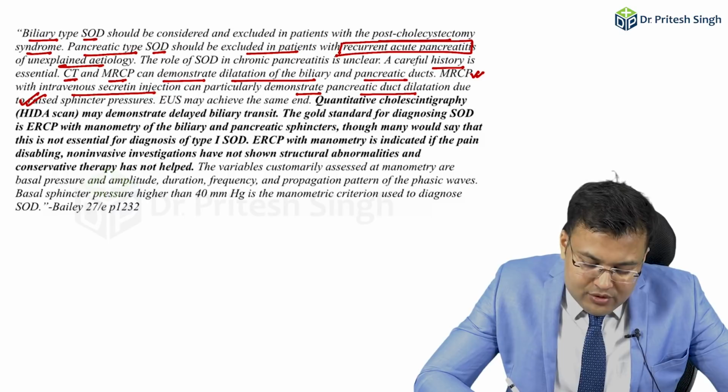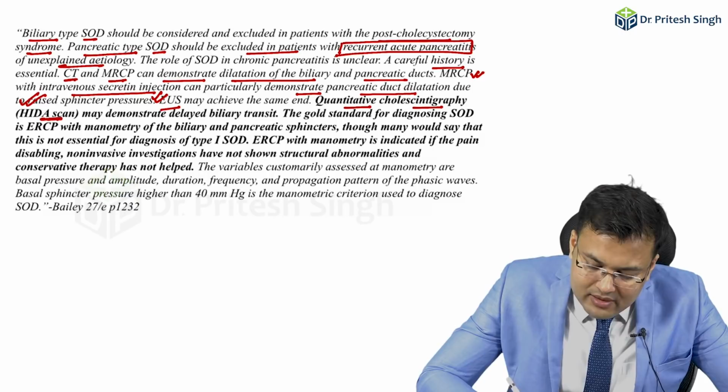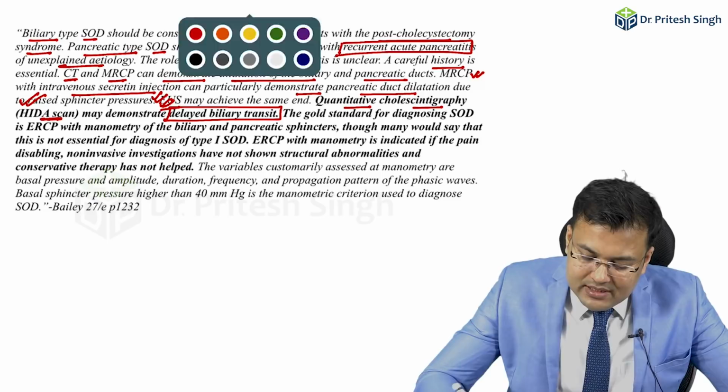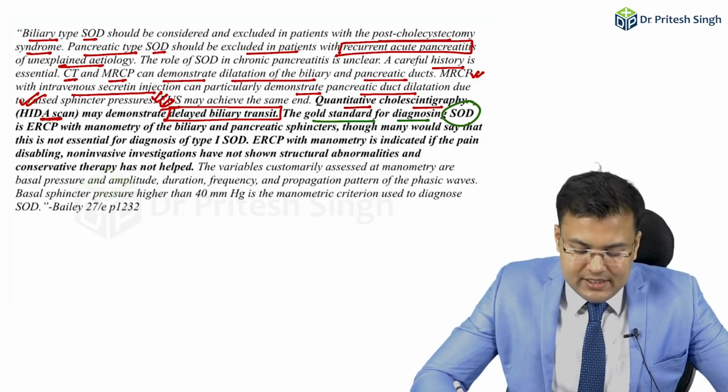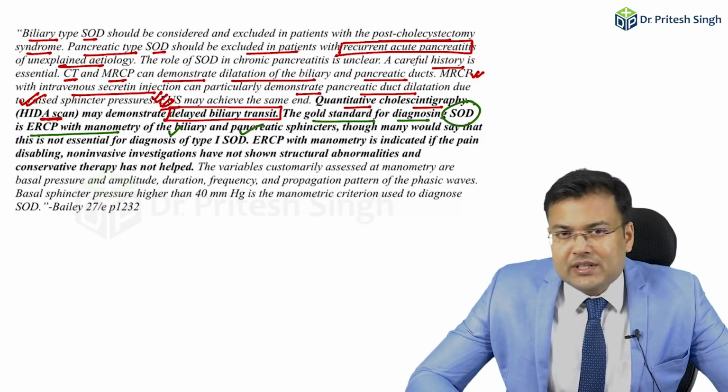But here is the quantitative cholecystography, meaning HIDA scan. On HIDA scan, there is delayed biliary transit. And the question is asked, what is the gold standard for diagnosis of sphincter of Oddi dysfunction, and it's ERCP with manometry of the biliary and pancreatic sphincter. Clear? So for this question, the correct answer was ultrasound.